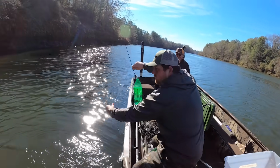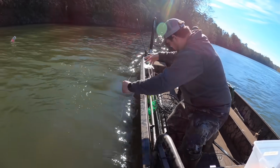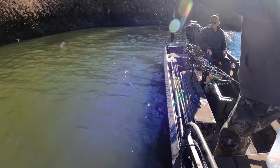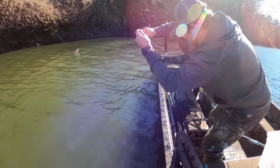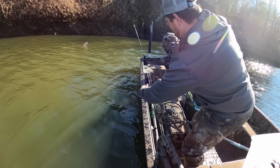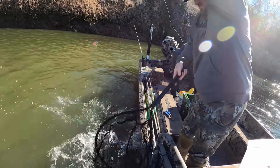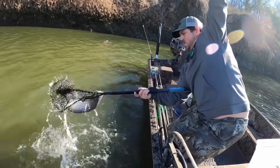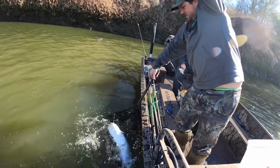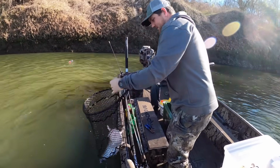Don't turn the boat, don't turn the boat. I was trying to get it out from underneath us. Oh, you come off. No, he didn't. No, this thing's long. You mean to dip him? I just don't want the hook to come out. Pretty good. Yes, sir. Let me get him hooked up. Yeah, that's a nice catfish. It's a fine one.